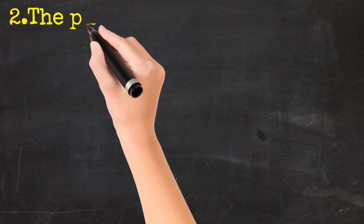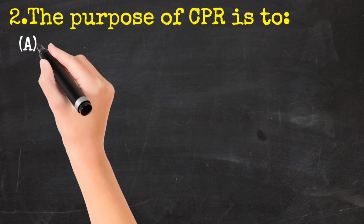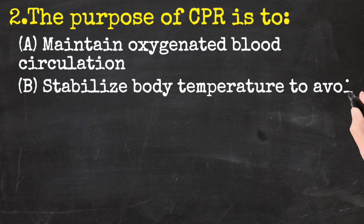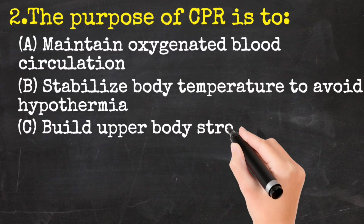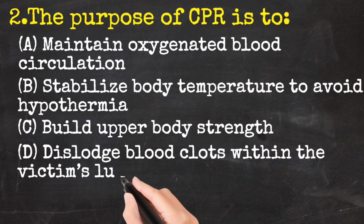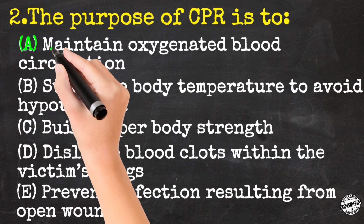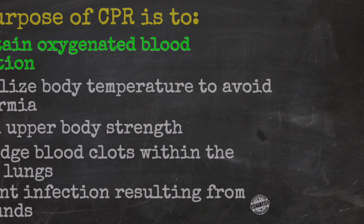Question number 2. The purpose of CPR is to A. Maintain oxygenated blood circulation. B. Stabilize body temperature to avoid hypothermia. C. Build up a body's strength. D. Dislodge blood clots within the victim's lungs. E. Prevent infection resulting from open wounds. The answer is option A, maintain oxygenated blood circulation.